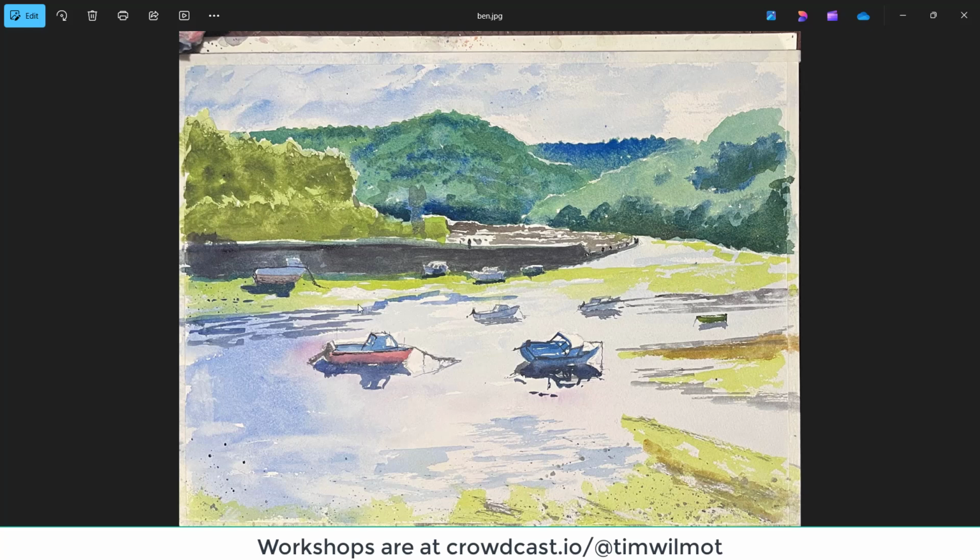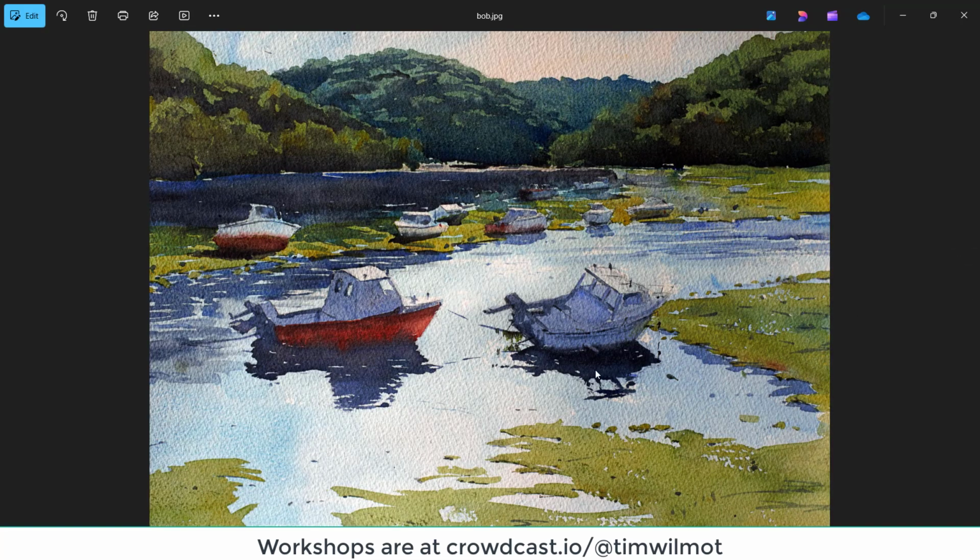Perhaps we've got a lot of empty areas. Maybe those boats could have been just a little bit larger, Ben, so that they're not lost in the composition. I think if those boats, that red boat there, this boat here leaning, if they were just a little bit bigger, that would fill in that space a bit more. Yeah, well done, Ben. Thank you very much indeed.